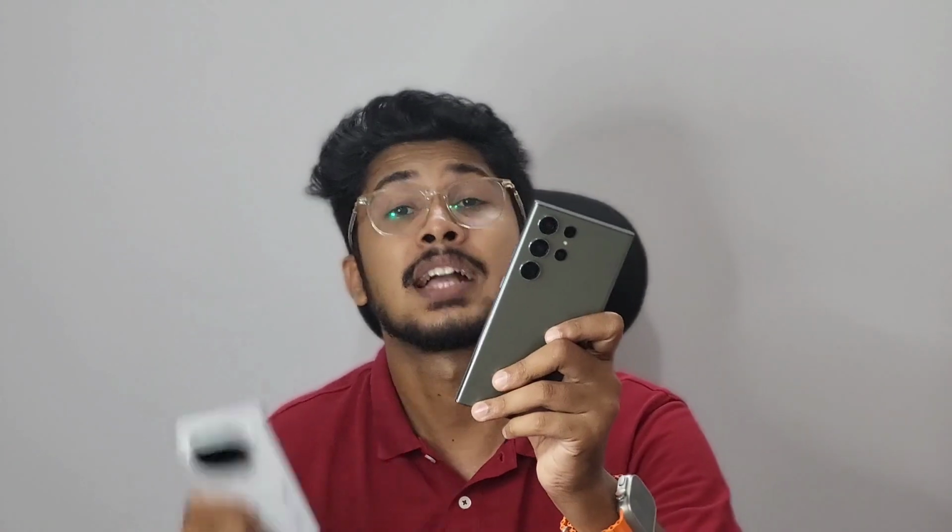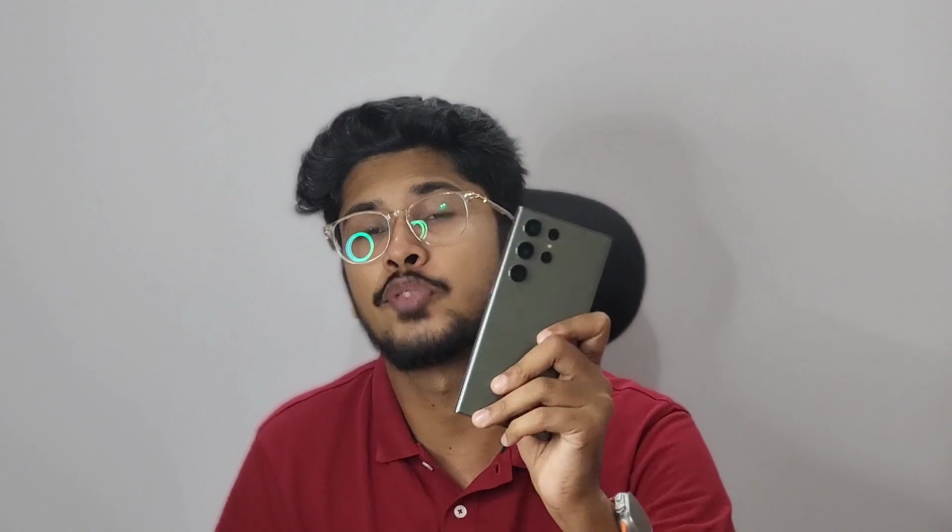Next is the battery and charging, 5000 mAh of battery in both of them, but this comes with a 120 watt adapter within the box and charges really fast. And this one comes with 5000 mAh of battery, but it does not come with an adapter in the box, but it does support a 45 watt adapter.